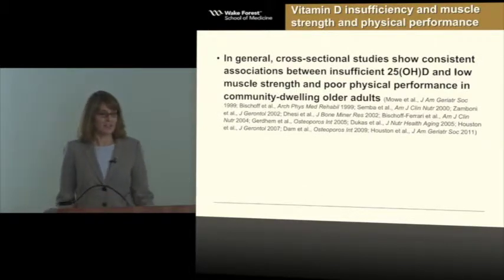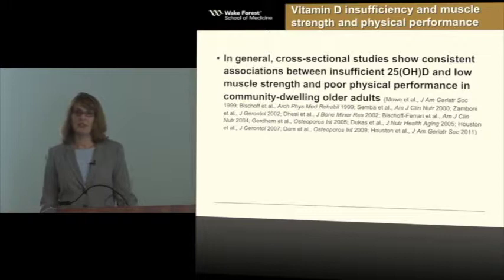So when we first looked, mostly cross-sectional studies had been done. And in general, the cross-sectional studies do show that insufficient 25-hydroxy-vitamin D is associated with low muscle strength and poor physical function in community-dwelling older adults.